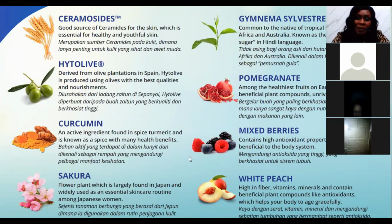Then we have mixed berries. These are all kinds of berries put together, the larkspur, the blueberry, the blackberry, all of them put together. And berries are classified as strong antioxidants. They have high antioxidants, so they are powerful for fighting free radicals that cause cancer and disease in the system. So it's a powerful anti-cancer ingredient.